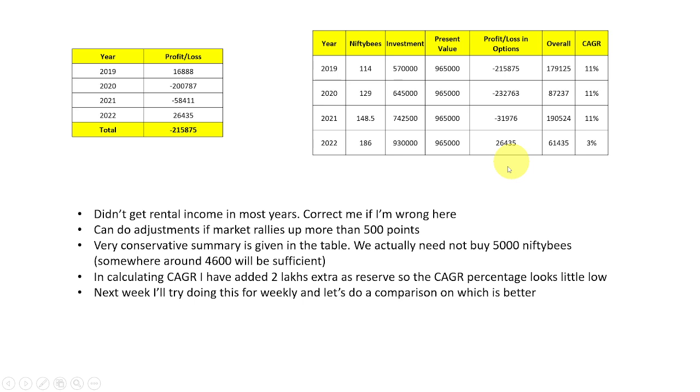Now, this is one thing. So 2020, if you are doing that time, Nifty BeES was at 129. So investment amount was 6,45,000. Again, that year was a loss in these 3 years we have to add together. This one we can ignore. So that will be a loss of 2,32,000. Overall profit was just 87,000. That again turned out to be a CAGR of 11% from 2020 till date.